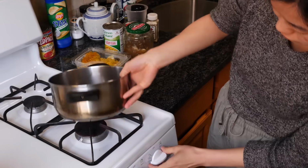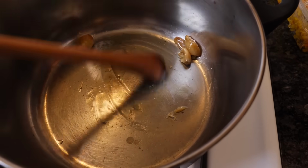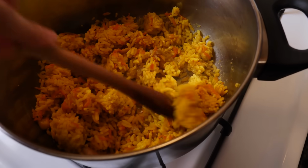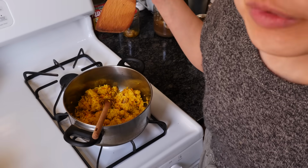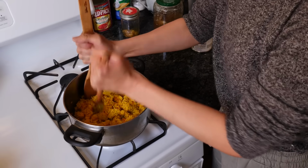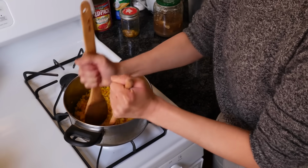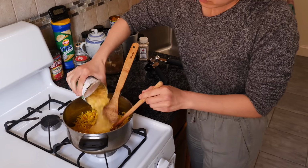Large pot over medium heat. We're gonna go in with some of our confit garlic. Then we're gonna pour in our rice, break it up as best as we can so that the grains are separate. Sometimes I like to use this 2 spatula method to really separate your meats and grains. Plus, it's fun. Then I'm gonna open up our can of corn and just pour some in.